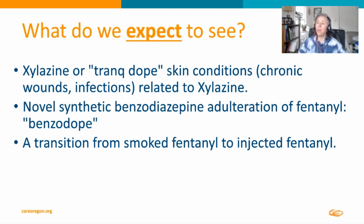We're also expecting to see more benzodiazepines in fentanyl. That's what's been happening up in Vancouver, and a lot of communities have been dealing with that for a while, where fentanyl is adulterated with some of these laboratory created benzodiazepines like etizolam or flubromazolam. These are novel benzodiazepines that are made in labs in China and imported, and they're starting to be mixed into fentanyl, which makes it really complicated because opioids and benzodiazepines mix pretty poorly in terms of safety. And again, we're expecting folks to start injecting.